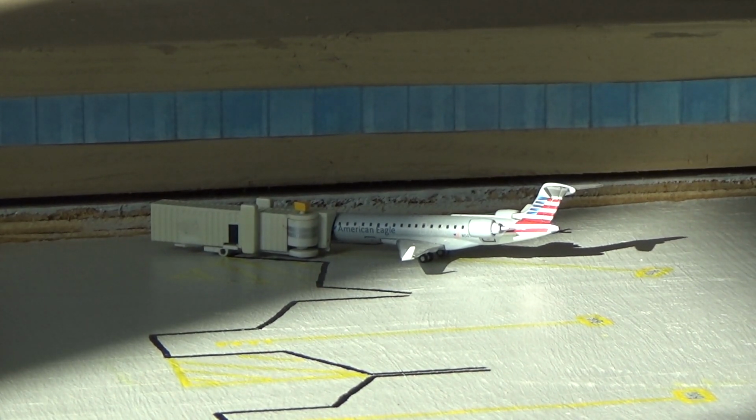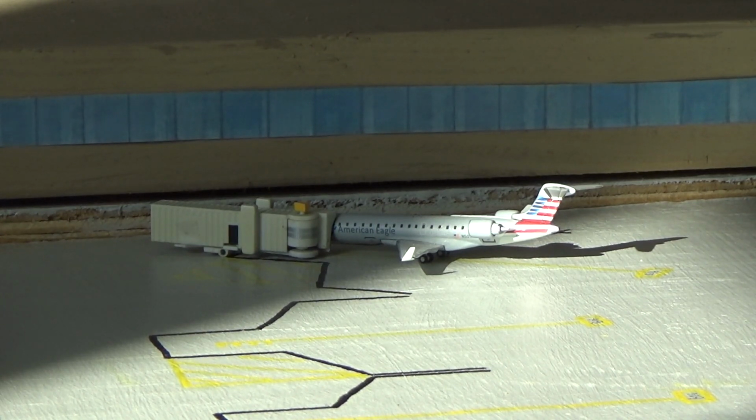American Eagle CRJ-700, filling in from the 900 today. This guy came in from Long Beach, and he's going to be heading out to Tulsa, Oklahoma. Really exciting. That route's been doing really well from what I've looked at. Obviously, Southwest just added it back to compete with American. Well, Southwest always had it, but it had been suspended, and now it's back. So really exciting stuff there for Phoenix and Tulsa. Really awesome stuff. So, American Eagle CRJ-700, filling in from the 900, serves Tulsa.